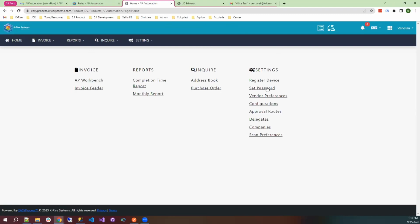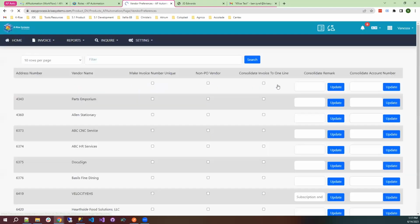And then we have the settings menu, which I'll go over a little in depth here because this has to do with the setup of the application. So this is things like vendor preferences. These will be applied when an invoice comes in and it's detected to have a certain vendor. We can do some specific things in the workflow based on that vendor. And that's things like making the invoice number unique automatically. We can define them as a non-PO vendor, so they'll always be submitted as a non-PO voucher. We can consolidate the invoices to one line, and with this, you'll have to define a remark and an account number for that line. So these are some different vendor preferences that you can define.